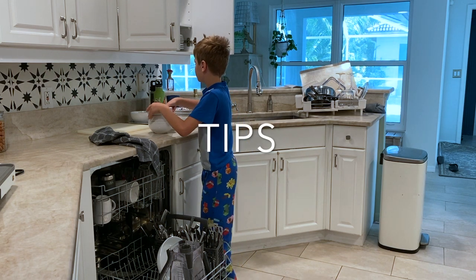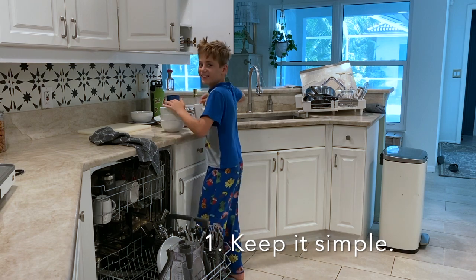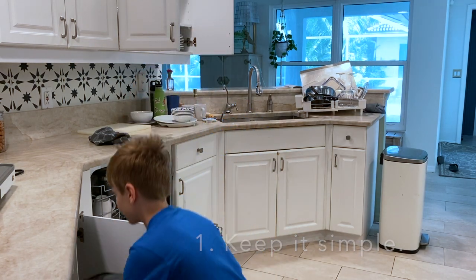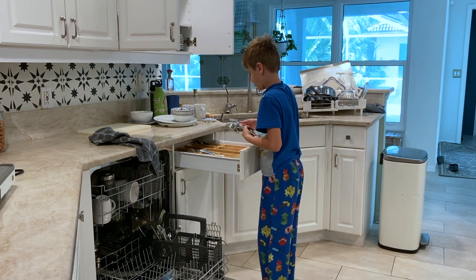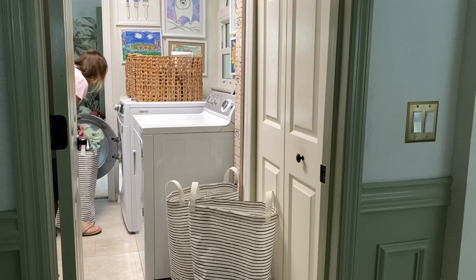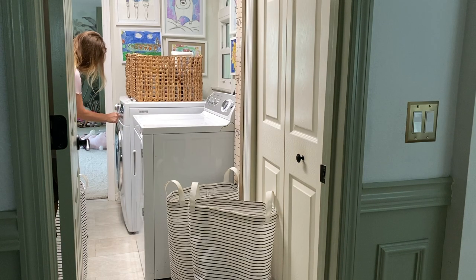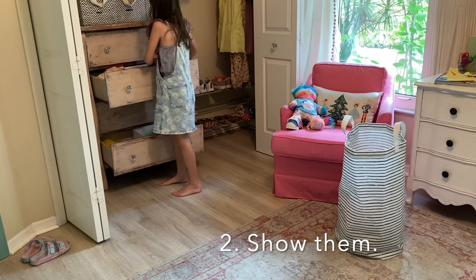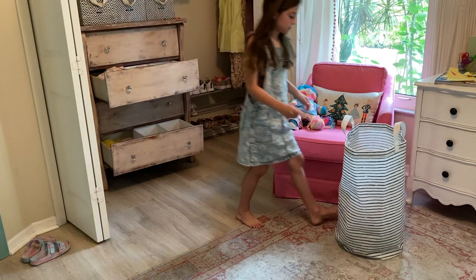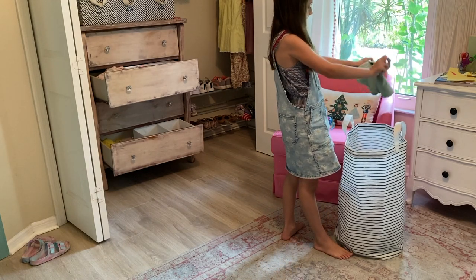Here are a few suggestions when it comes to chores. First, keep it simple. If the chores are too complicated or take too long, they won't want to do them. If they know they can knock them out in a few minutes, it doesn't seem like as big of a deal. So for example, I wash everyone's laundry and put it in their room for them to fold and put away. Number two, show them how to do each chore. We can't expect them to automatically know how to clean mirrors, fold a shirt, or sweep dust into a dustpan. When we started, I made sure to show each child how to do each chore.